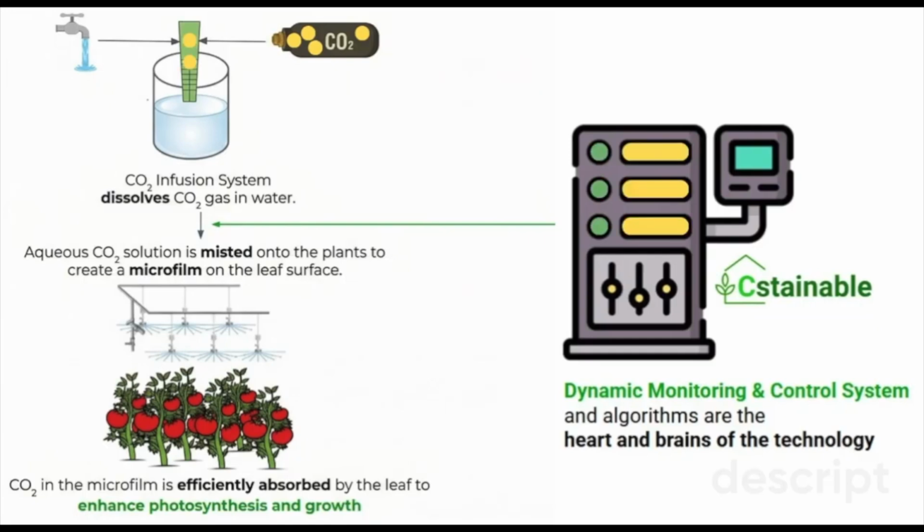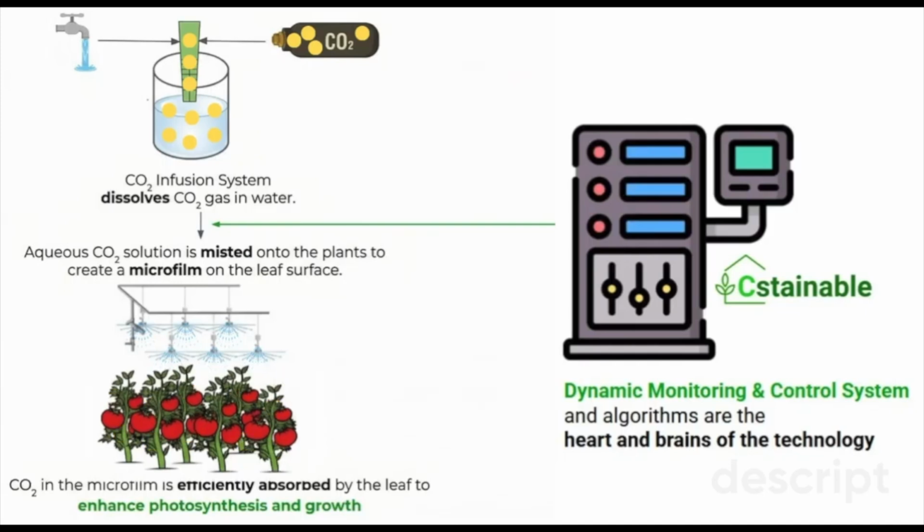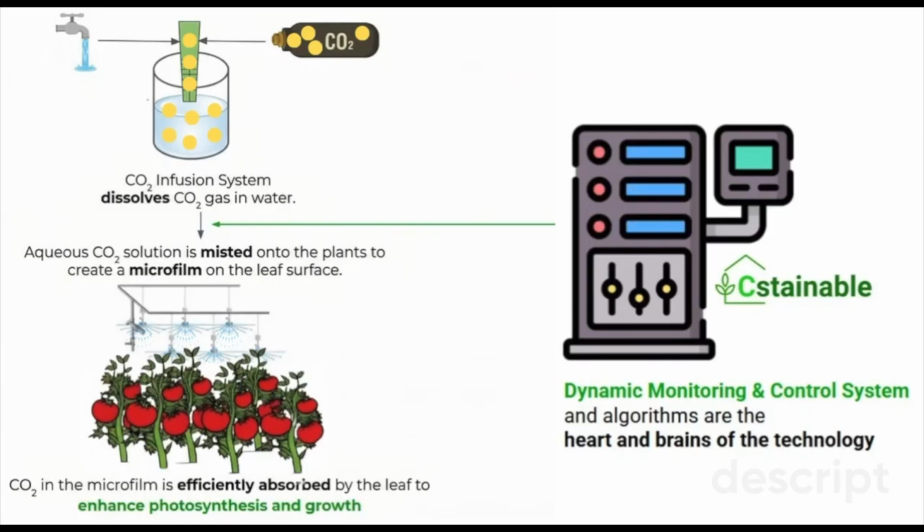That aqueous CO2 solution is then misted onto the leaves of plants to create a microfilm rich in CO2 gas. The CO2 gas in that microfilm diffuses into the leaf where there is a lower CO2 concentration. That CO2 that diffuses into the leaf is then utilized by the leaf for photosynthesis, where CO2 plus water is broken down and combined into sugars with the help of light. Those sugars are then used by the plant for energy to enhance growth. This process is known as photosynthesis.